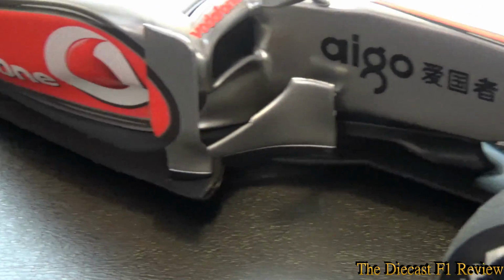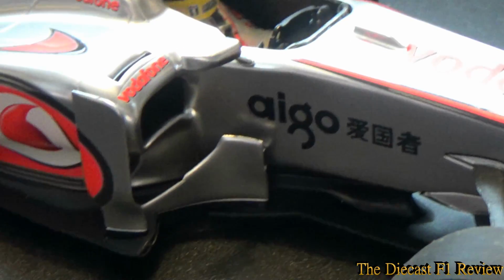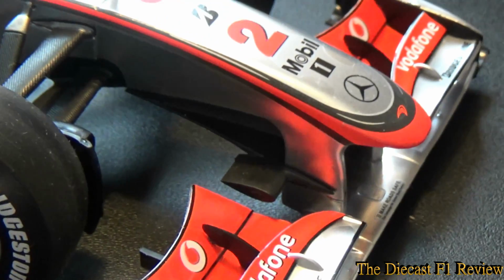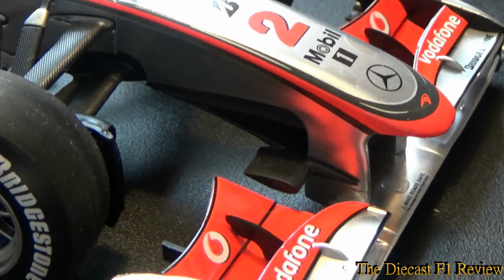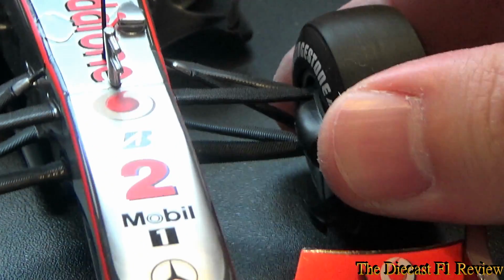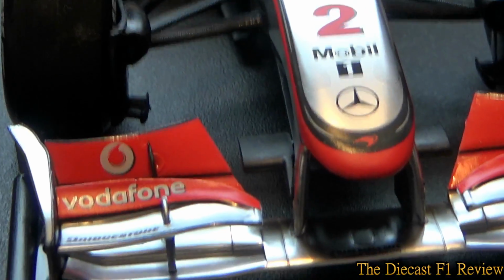And you've got the little barge boards down there, which I thought weren't there. And detailing around the front. You've got the big scoop on the front. You can't really see it on the front, but under the nose the chassis does scoop. So if I just turn the front around, we get a look at the front wing as well. Just scoop back around there. And you've got the front wing now.